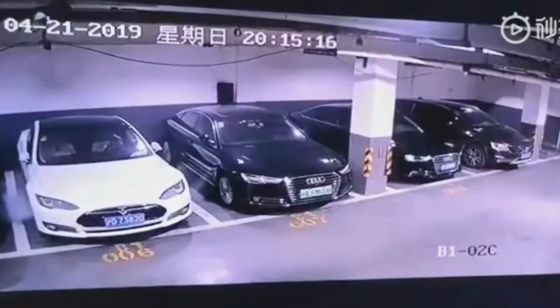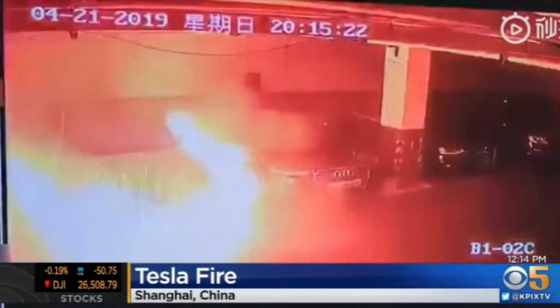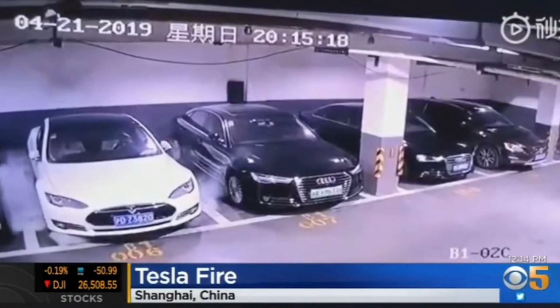Tesla is investigating this fiery explosion in Shanghai. It appears to show a Model S bursting into flames in a parking lot in that city. No injuries reported. Tesla did not confirm any of those details, but it did send a team to the site and is working with Chinese authorities in the investigation.